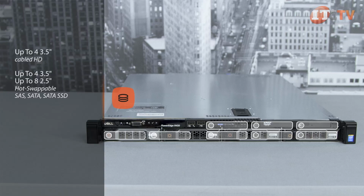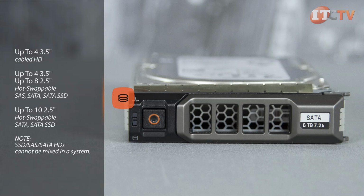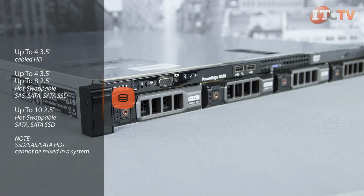4 basic storage configurations are available: 4 3.5-inch drives with either redundant or non-redundant PSUs, a setup with 8 2.5-inch drives, and another model which supports 10 2.5-inch SATA hard drives. Administrators can choose from either SAS, SATA, nearline SAS SSDs, or HDDs. All support redundant power supplies, but only the 4-drive version comes with non-redundant PSUs.